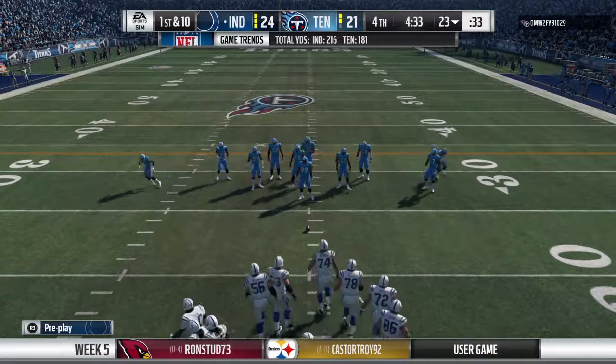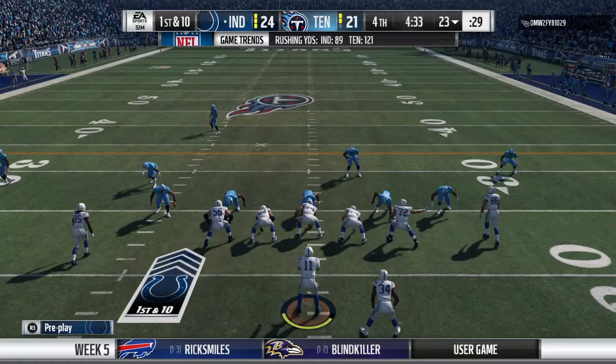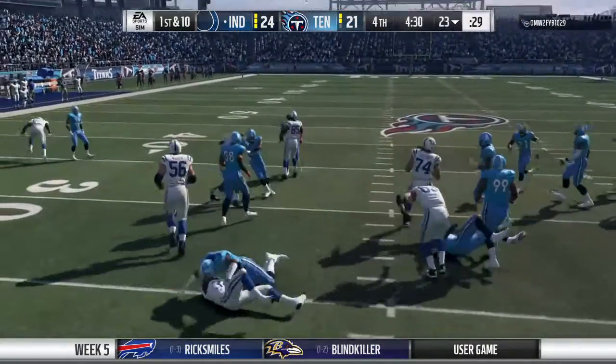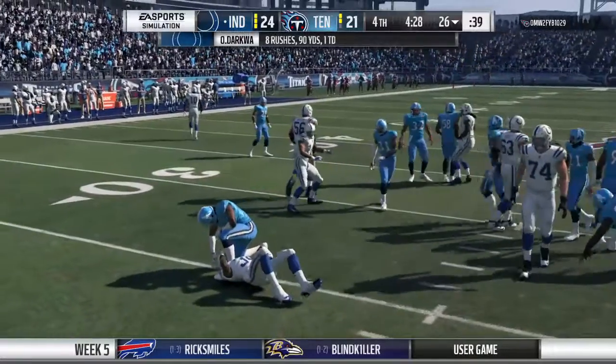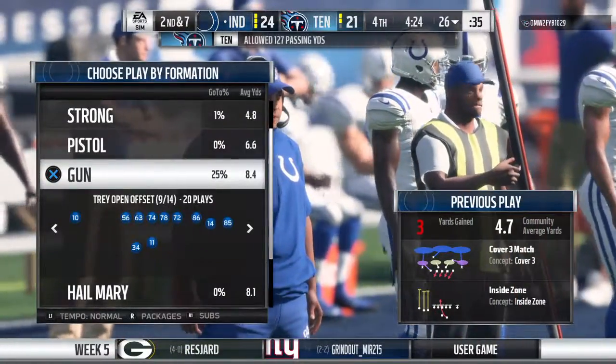I want to see if they want to go ahead and throw the ball again now on this drive after what happened on the last one. Throw it on the first play. Give the quarterback some confidence. See what happens. And he'll get this one up to the 26. Give him 3 on first down. It'll set up a 2nd and 7.